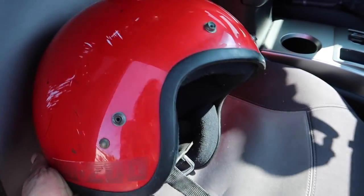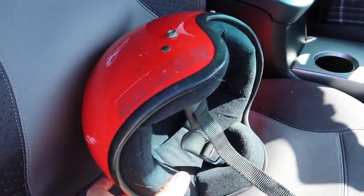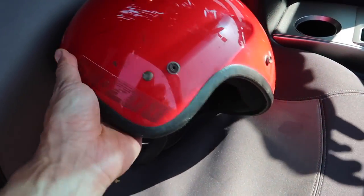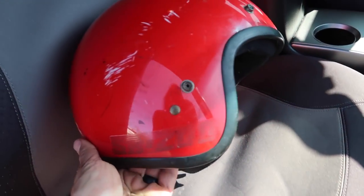All right, so I did buy the red helmet that was on the ground. It's an SR200. I don't know what the brand is, but I'll check it out. It could be Shoei, could be Vega, could be all kinds of weird things, could be Climber, who knows? But we'll see, $2.